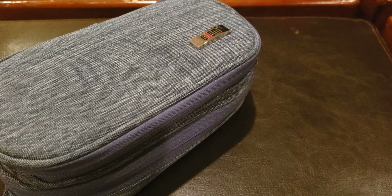Yeah, never thought I'd get one of these, but here we are. Oh. In case anyone was wondering, this is actually what I hold my Vita in.